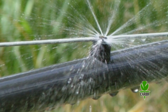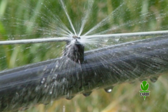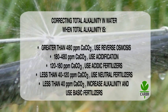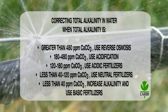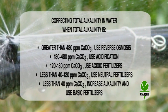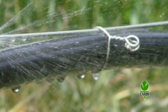The alkalinity, or the measure of the dissolved carbonate, bicarbonates, and hydroxides in the irrigation water, must be taken into account, as this feature of the water will help to determine the availability of fertilizers as well as the efficiency of several pesticides and stimulants that may be used on the crop.